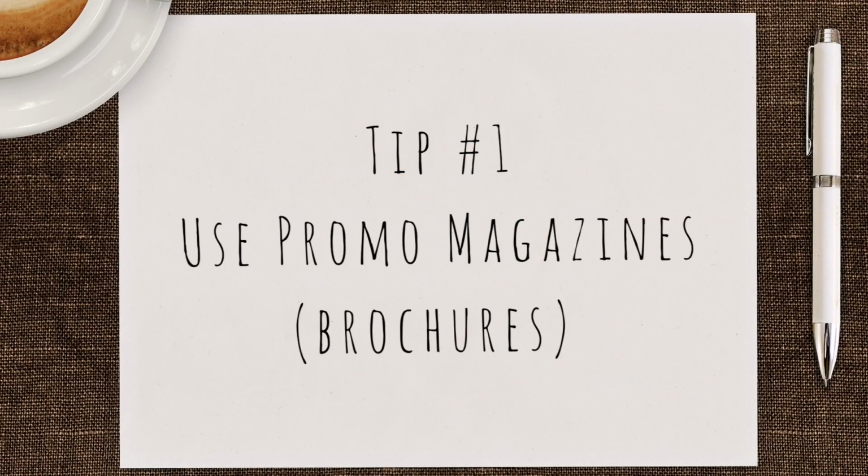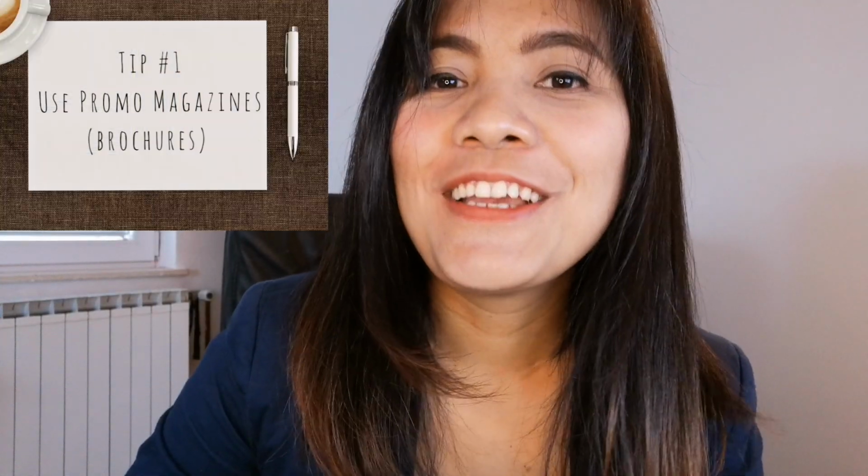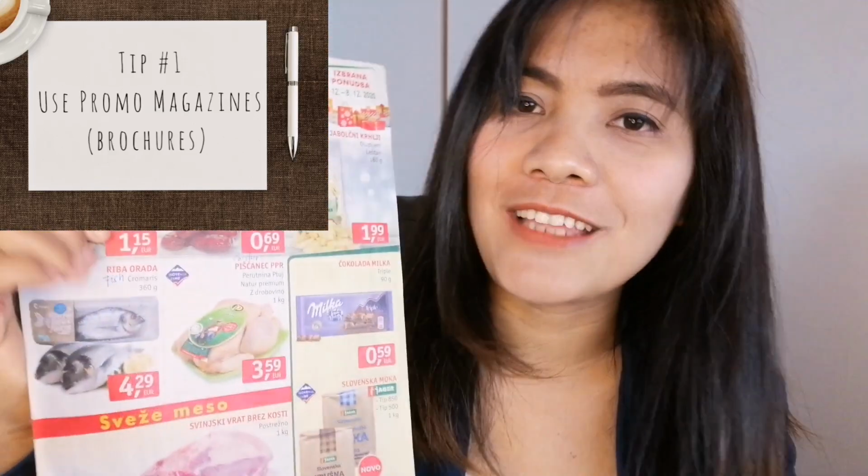Tip number 1 to learn the Slovenian language. I know you love shopping, and so what are promo magazines for? We can use them to learn the Slovenian language faster, because pictures or photos can register easier in our memories. So what are the pictures in these promo magazines for? We can use them. And how?